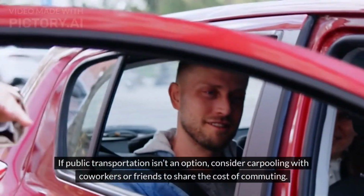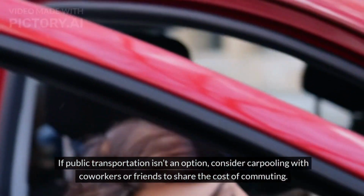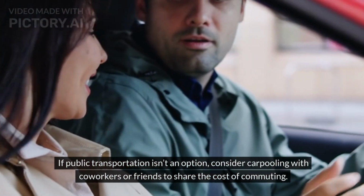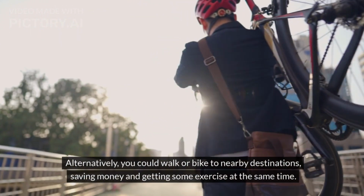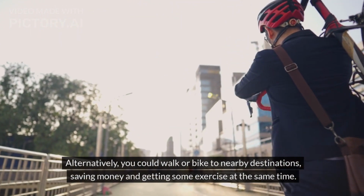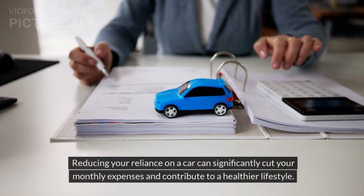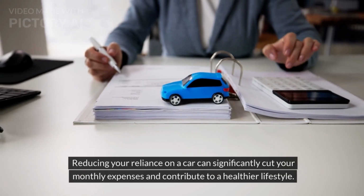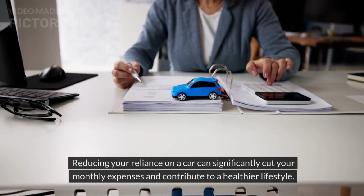If public transportation isn't an option, consider carpooling with coworkers or friends to share the cost of commuting. Alternatively, you could walk or bike to nearby destinations, saving money and getting some exercise at the same time. Reducing your reliance on a car can significantly cut your monthly expenses and contribute to a healthier lifestyle.